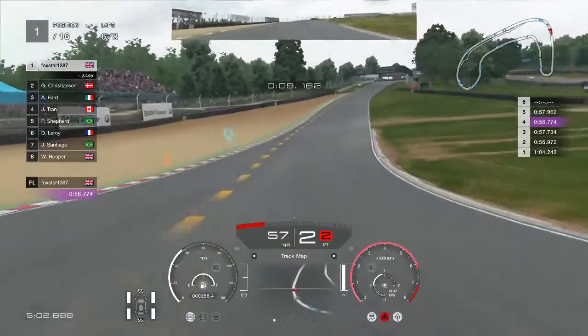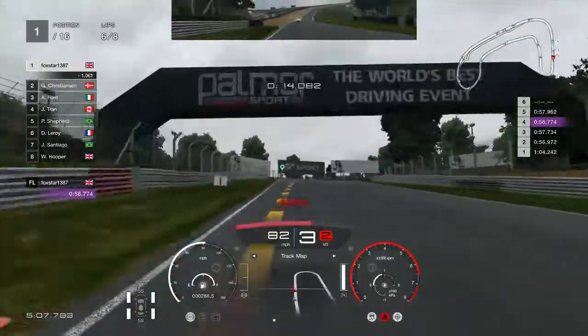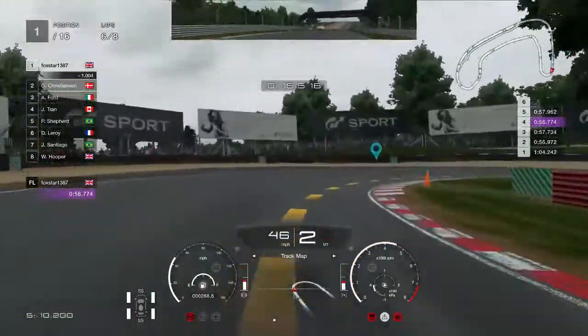That corner doesn't have to suck you in though. Get a bit of drift on and that's it, it'll pull you in. I changed the wrong way.